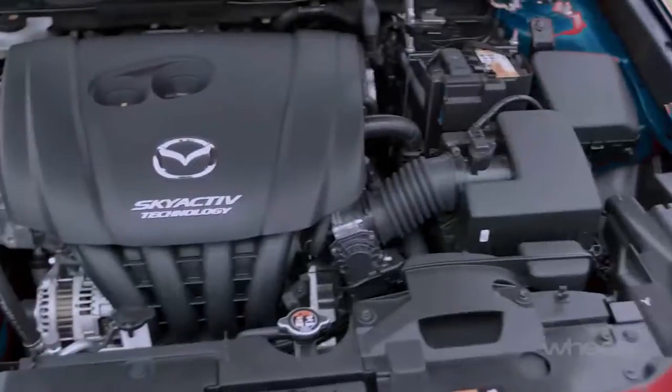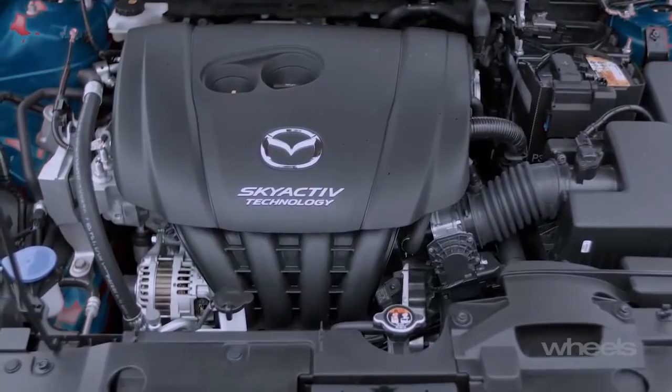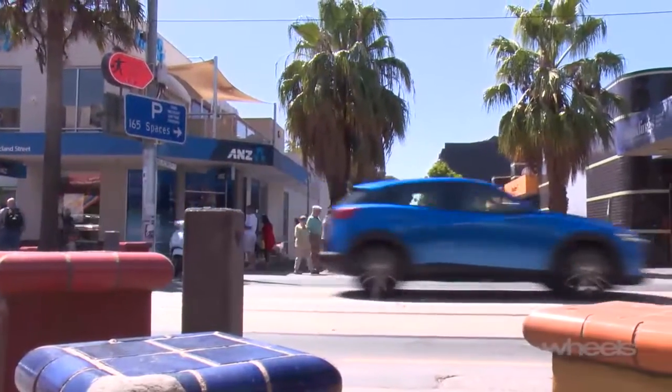Now the engine, 2-litre, naturally aspirated 4-cylinder with 109 kilowatts, which is class leading power. It's not the quietest engine under load, but it's very smooth and it's very responsive, not being turbocharged. There's no lag issues or anything like that.